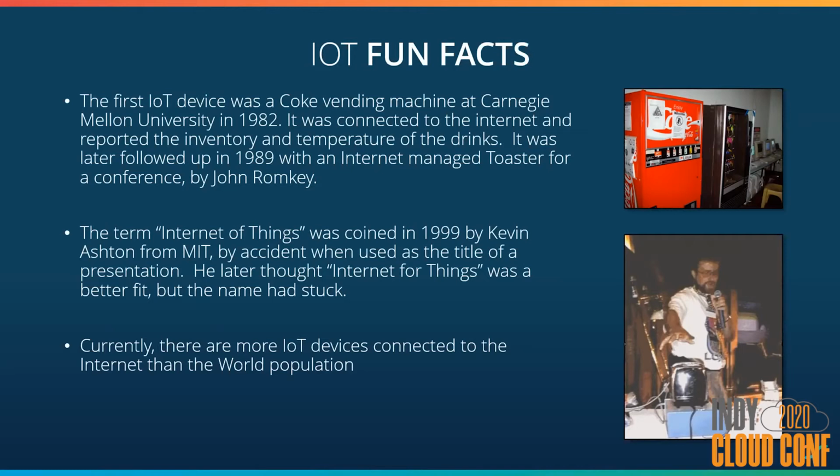This was later followed up by a publicity stunt called the Internet Toaster. You could start the toaster via the internet, but you still had to manually load your bread, so it was kind of pointless. The IoT acronym was coined in 1999 as the title of a presentation about how RFID chips would change the world. As an afterthought, he really thought it should have been called Internet for Things, but the name had already stuck. And one statistic that I find amazing is that there are more IoT devices connected to the internet than the world population, thus our need for IPv6.